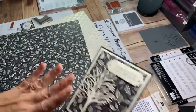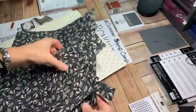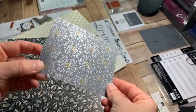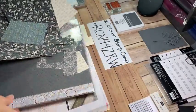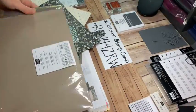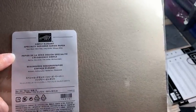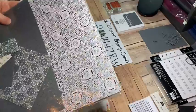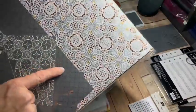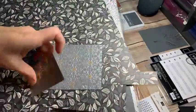So my inspiration, like I said, I came across this pretty leaf paper, and I think it's just so interesting because it's on the back side of this gorgeous foil embossed paper. That's from that Simply Elegant, and I know quite a few of you have ordered this already, the Simply Elegant Specialty Designer Series paper from the annual catalog. So maybe when you see all these other pieces here that you can see the embossing and the foil and such, you'll go, oh yeah, I know exactly which one that is too.